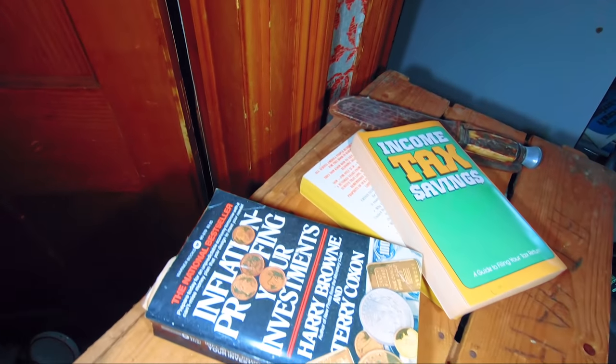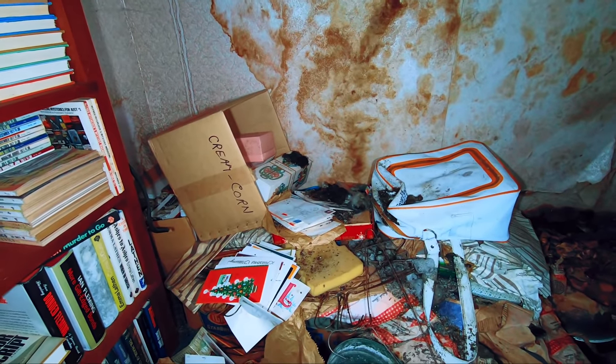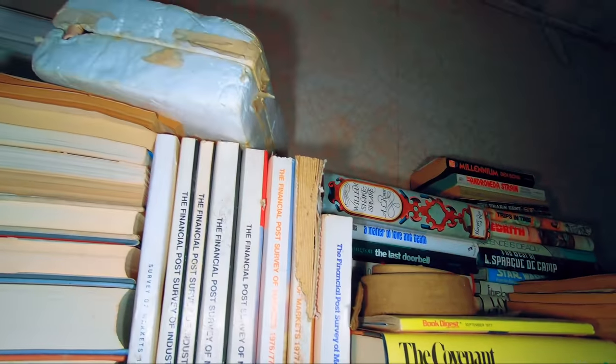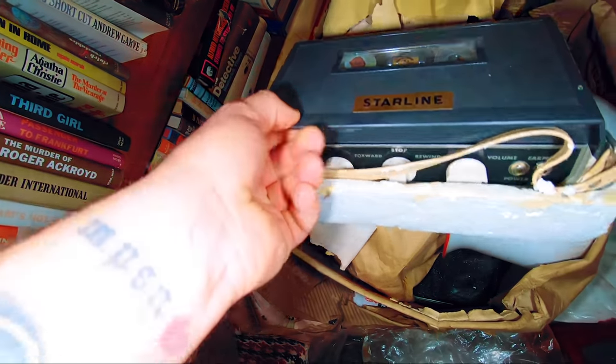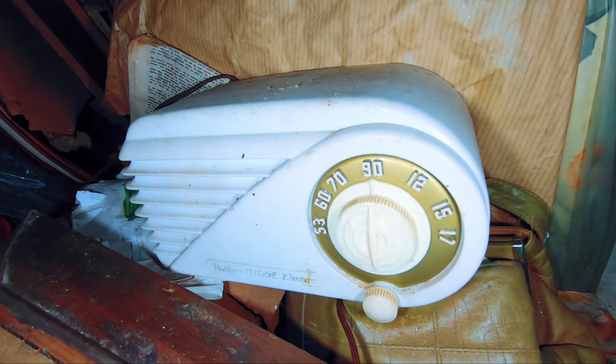Why do people keep so many magazines? More furry raccoon poo down there. What's this? It's heavy. What's this thing? It's just a reel-to-reel tape player. Yeah, look at that. More clothes. Look at this old radio. Northern Electric. I'd like to hear that play.